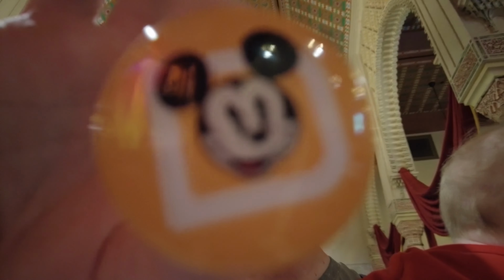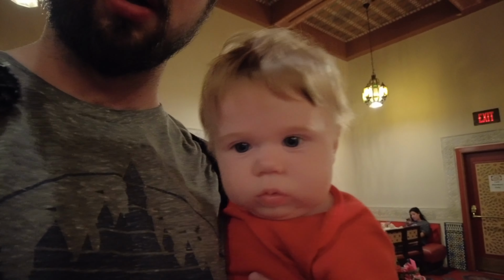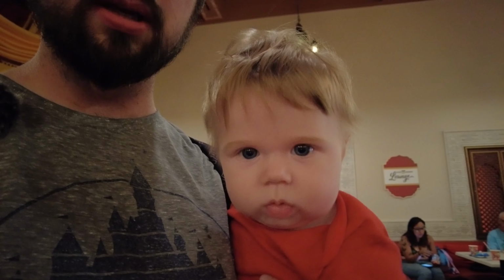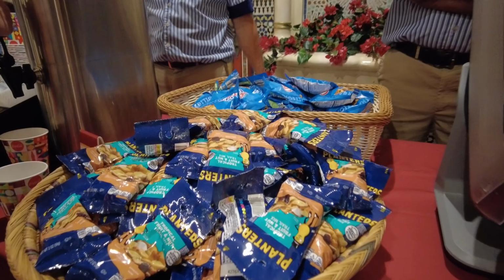We got this cool little pin for being here. So merchandise that we've gotten for free just for being annual pass holders has been our Stitch magnet and this cool pin. Wolfie was saying he didn't have a lot of opportunity to talk in today's video, so we're giving this opportunity to Wolfie. Go ahead, say what you gotta say, man. So one time he's quiet all day. What a cute little guy. They have no characters, but they do have snacks and waters and tea.